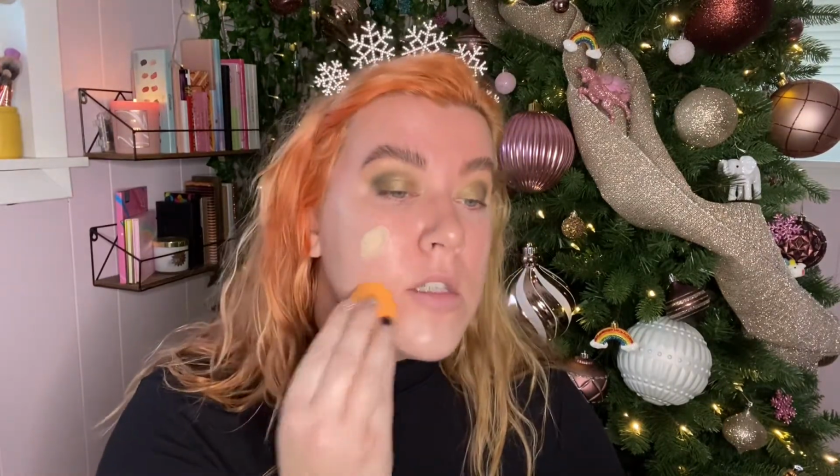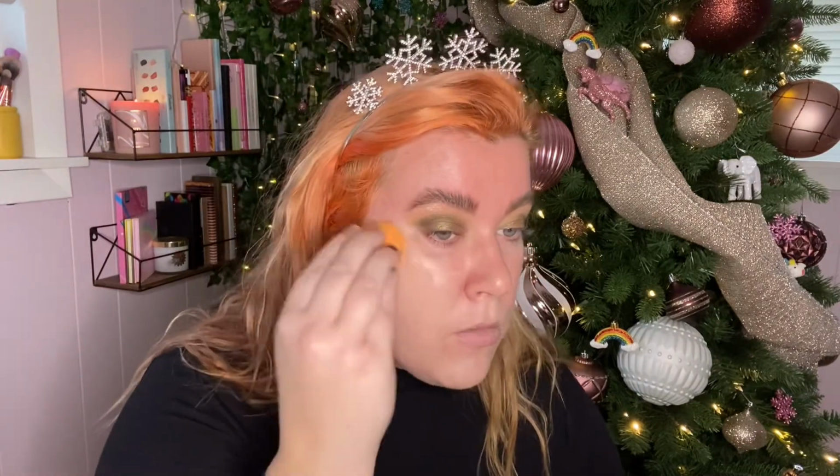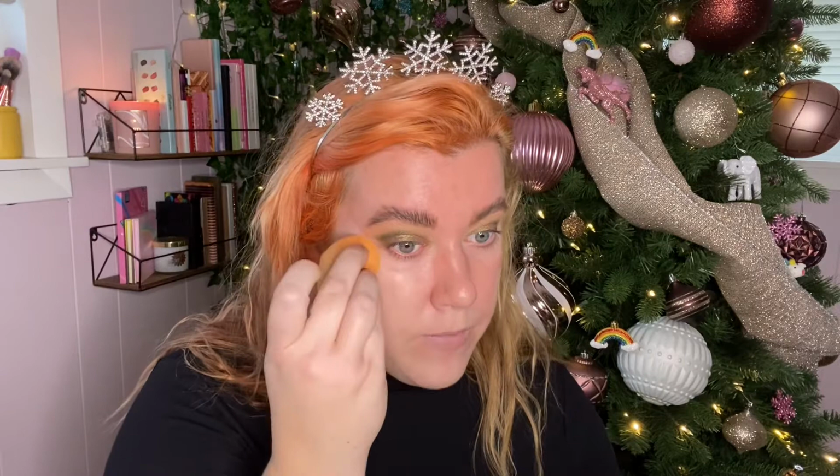So far, I do think that this coverage is very light. This is the lightest coverage of any of the products in my collection for sure. You can still see all my discoloration and beauty marks. This is lighter than even any skin tint that I have, honestly. I'm just going to do the lower half of my face and we'll see how it wears, if it starts to settle again, because I don't want to get it all up by my brows if I'm going to have to remove it.